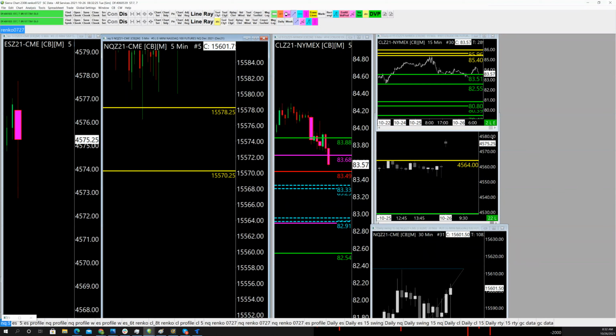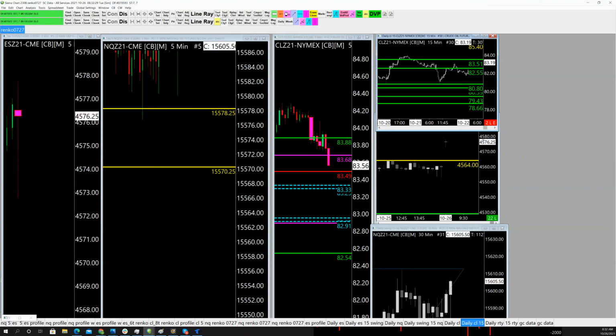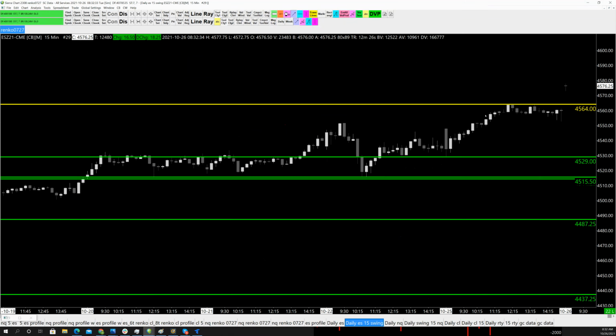Finally, ES. Okay, so ES, see we have our gap there. I didn't look overnight, but 45.64 was an area where we would look for exhaustion, right? So we're in the right area. Again, complete bull market in this case. We're looking to get below 45.29, followed by 45.15, followed by 44.87 for the bigger swings.